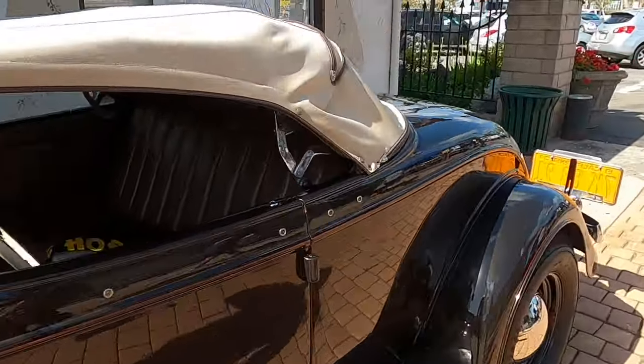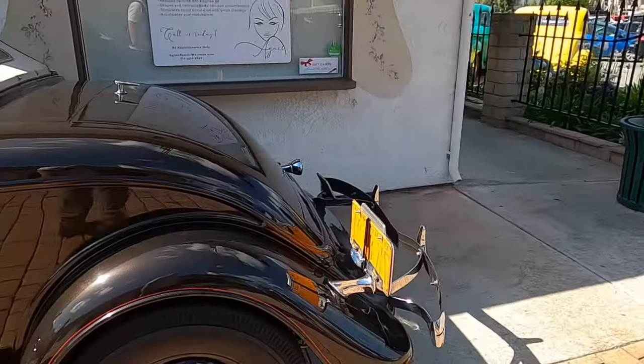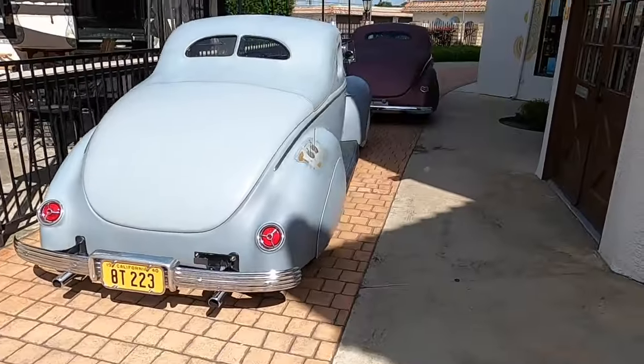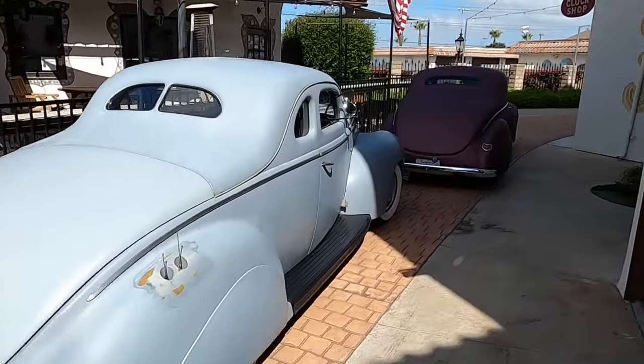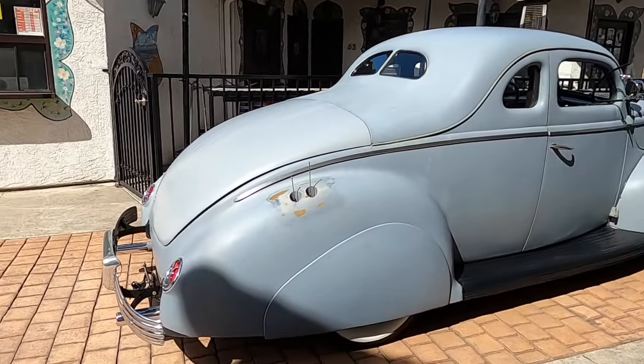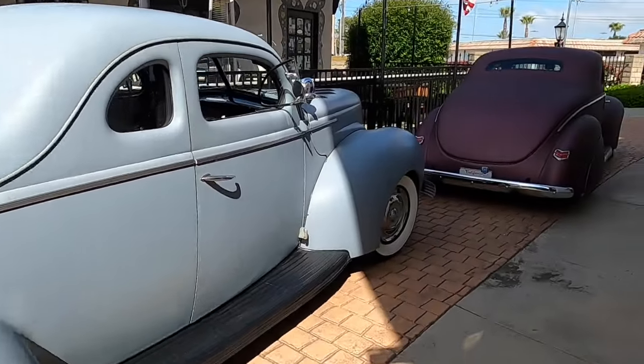Now, this is a sweet roadster that was at, I believe, 33, 34 Roadster. That's been at a few shows. Beautiful car. Here are a couple really nice customs. Obviously, this one here in primer is still under construction. They're still working on it.